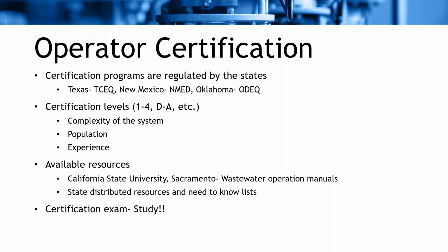There's also an EPA operator certification, which is designed to have reciprocity with state levels and is utilized by communities such as tribes, and ones that aren't regulated by their states. Each agency has its own level hierarchy, based on the different criteria the certification may serve, such as complexity of the system, the population size the certification can cover, and years of experience required to operate the plant. There are a variety of resources that each of the states offer, such as need-to-know criteria for the exams and study guides, and there's also the California State University Sacramento Wastewater Operations Manual, which a lot of this material is derived from, and is the go-to for operators at wastewater treatment plants.